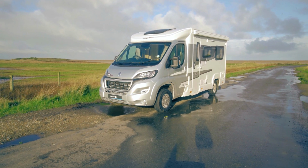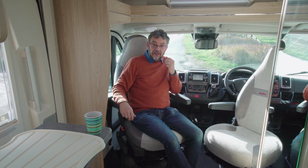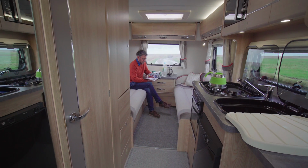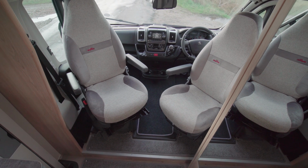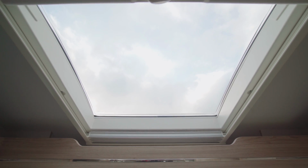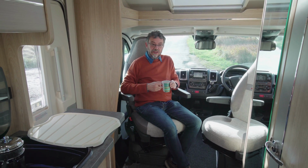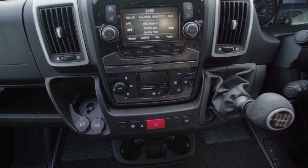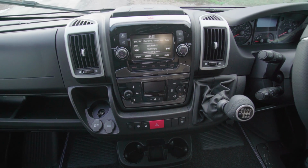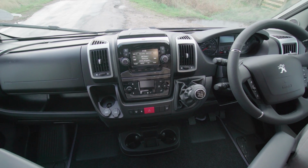Even though this is very much a 2-berth van, it's nice to have a second seating area, so if your partner's fast asleep at the back, you can come up the front. You've got the swivel cab chairs, big over cab sunroof with lots of light in the front as well. And even somewhere to rest your coffee if you've got the worktop flap up. The cab includes reversing camera, sat-nav, automatic air conditioning, all that sort of thing as standard.